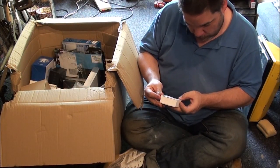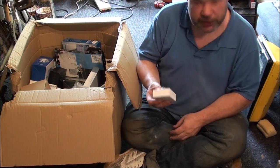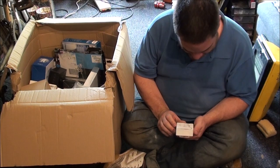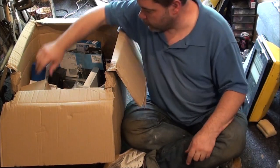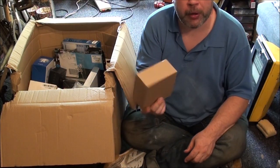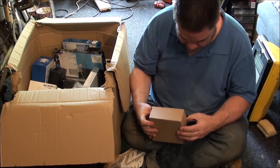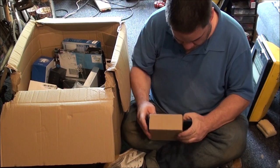What we got? We have got more Apple AirPods. I got some of those last time. I gave those to my sister. Got more AirPods. I've got one box. I suppose I better open this one up just to see what it is. Just as soon as I figured out how.